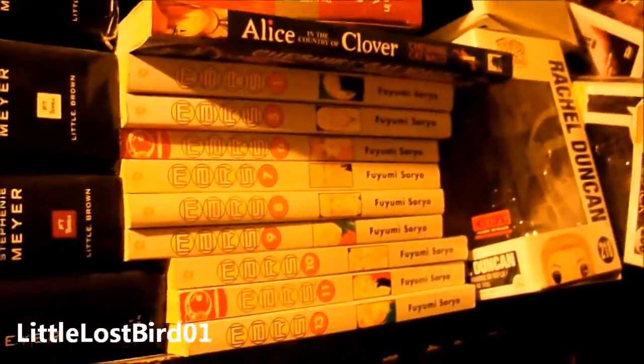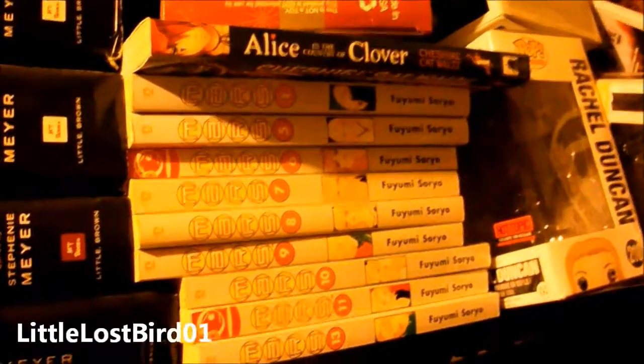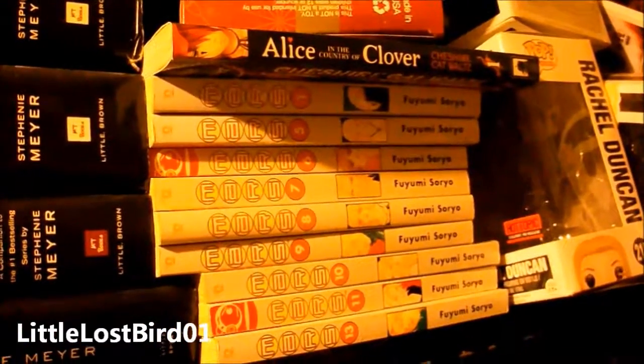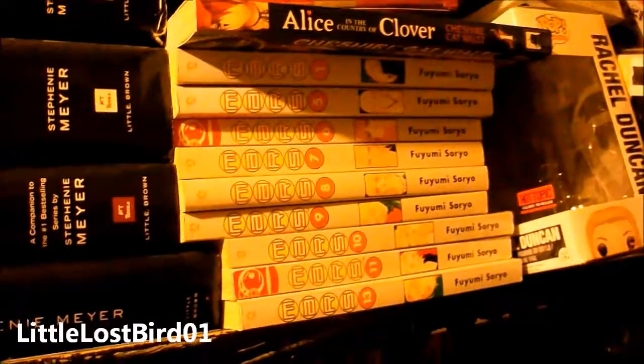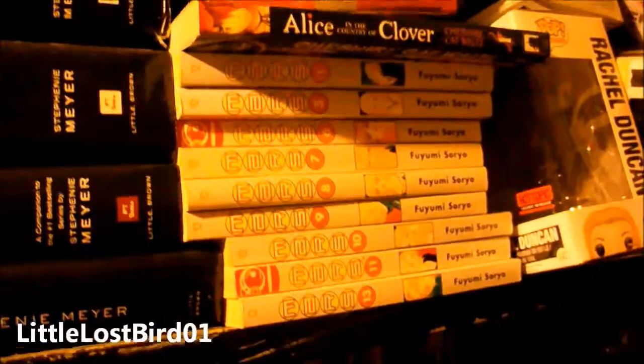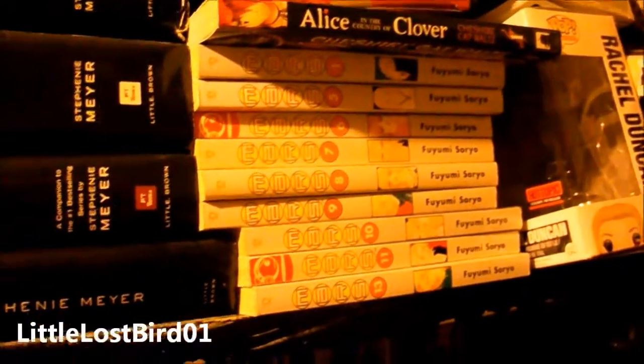The Host. Then over here we have my manga. We have Alice in the Land of Clovers, Treasure Cat Volume 1, Treasure Cat Waltz. Then Mars, Volumes 1, 5, 6, 7, 8, 9, 10, 11, and 13, all by Fuyumi Soryo. Hopefully I can get the entire collection of that series, because that's one of my favorite manga series. Now, over to the bookshelf.